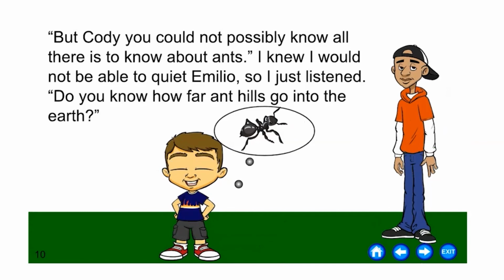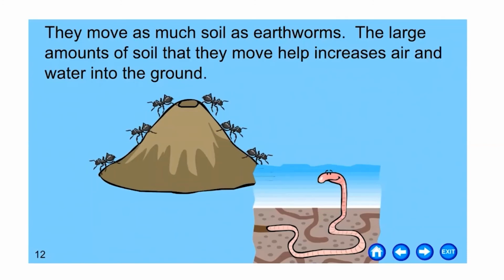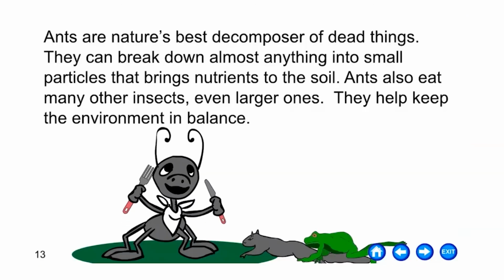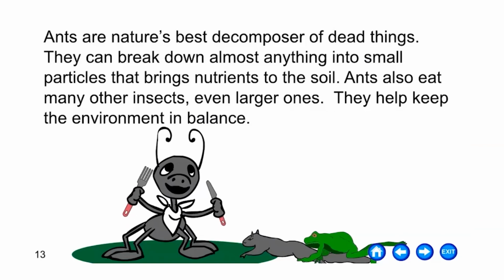Do you know how far anthills go into the earth? I hated when he asked questions to make me think. Scientists have looked into some large anthills and discovered that they create a huge network of trails and rooms. They move as much soil as earthworms. The large amounts of soil that they move help increase air and water into the ground. Ants are nature's best decomposer of dead things. They can break down almost anything into small particles that brings nutrients to the soil. Ants also eat many other insects, even larger ones. They help keep the environment in balance.